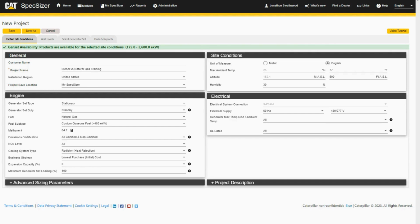Natural gas is widely considered the cleanest burning of fossil fuels, as it has a more complete combustion, thus emitting less harmful greenhouse gases such as NOx and CO2 compared to diesels. There are pros and cons to both diesel and natural gas gensets, and each have their place in the power generation industry. Now I'll start highlighting some of the unique characteristics of sizing between the two fuel types.